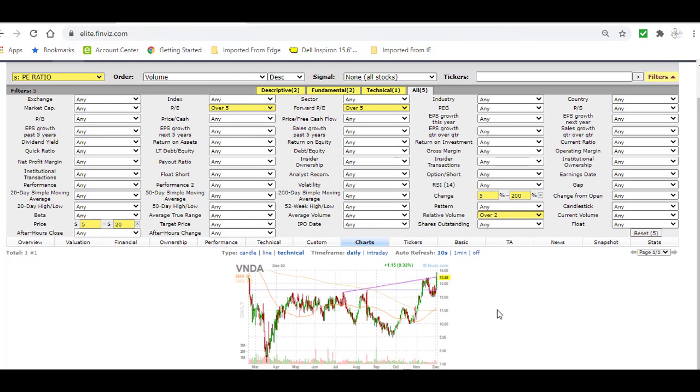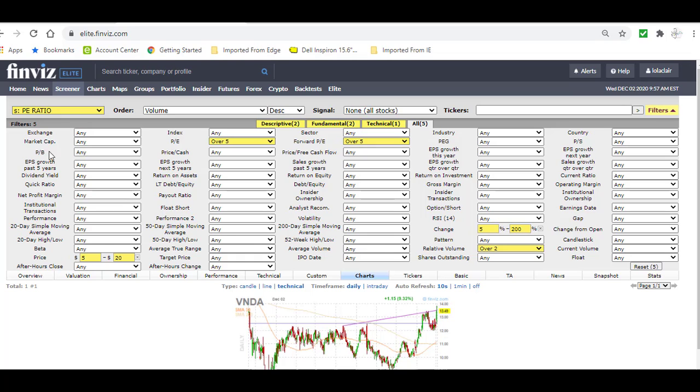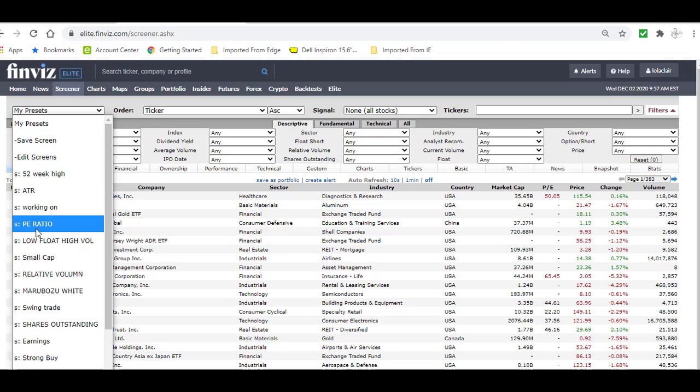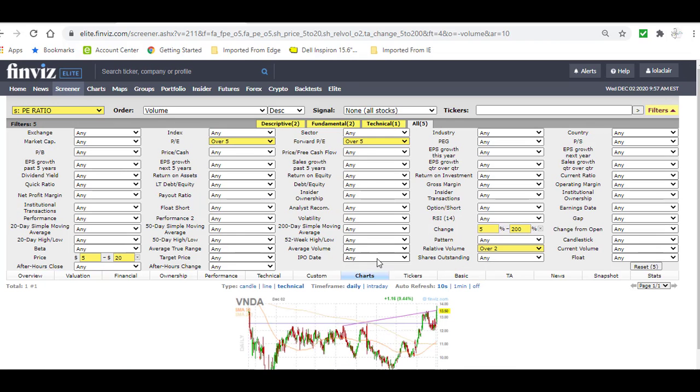Right now, everything looks like it's just plummeting. The market doesn't look all that. I mean, it's not bad. There have been worse days than this. But for right now, it's best to stick to what you know. So yeah, in my PE ratio, I just set that up in Finviz, and whatever pops on here, I look to see if it's a nice pattern.